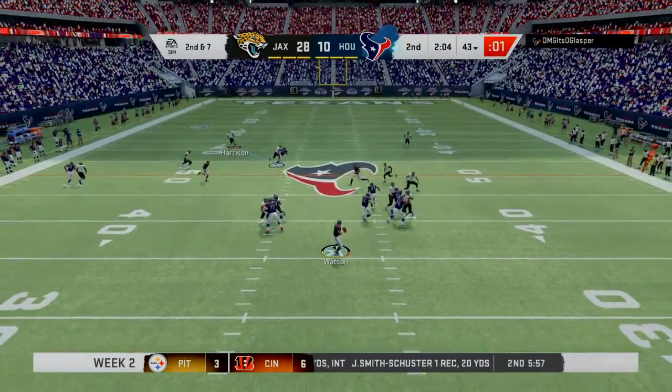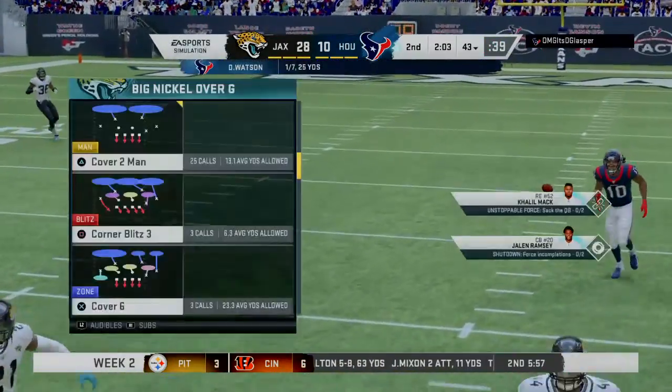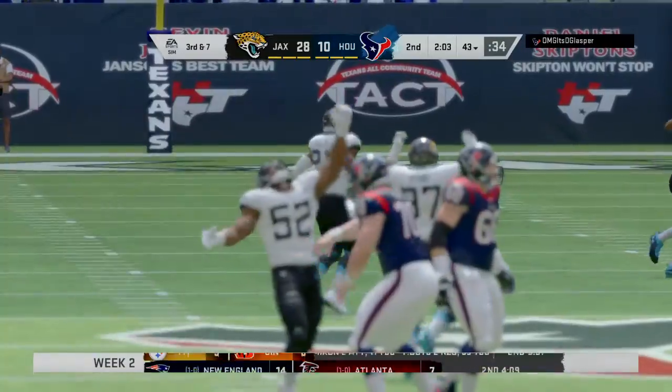Watson just beating the play clock. Toward the center of the field, but it's incomplete. Philip Dorsett, the intended receiver. But now it'll be third down.